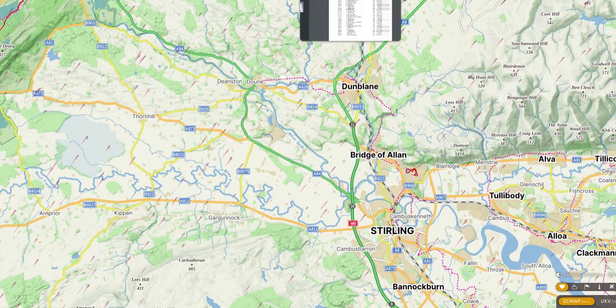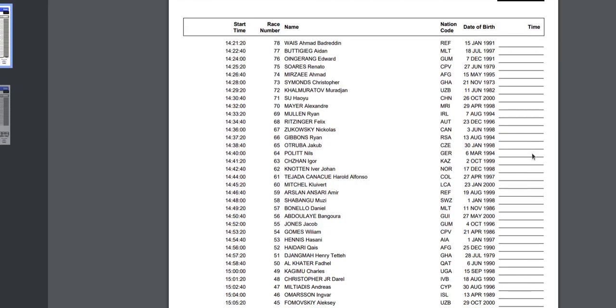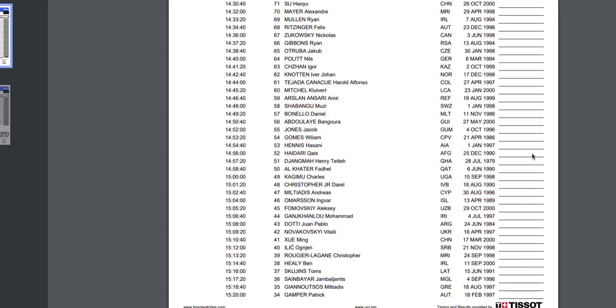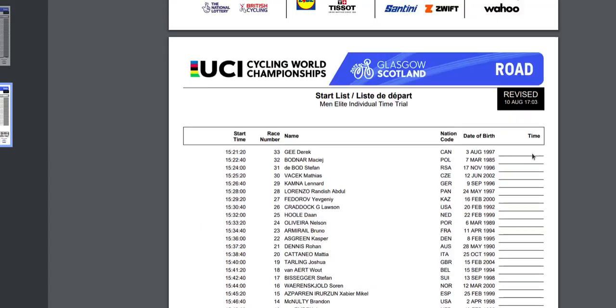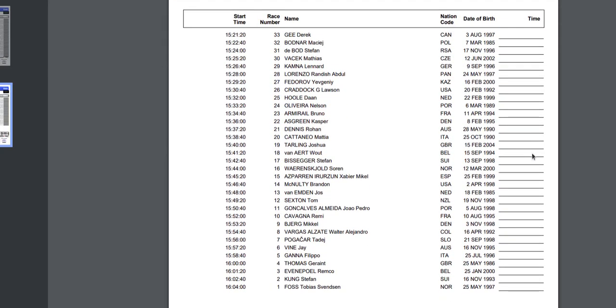So let's look at the start order. We start with lesser known guys, or rather unknown guys from not so cycling nations teams like Uzbekistan, Ghana, Afghanistan, guys from Guam, but we have Zukowsky from Canada and Rutsch from Austria, Ryan Mullen, they will probably set the early time, Nils Politt as well. So we will already see what the time for the top 20 will be. Then we continue with those unknown guys, and once we reach, let's say, Derek Gee, Ben Healy, that's when the real guys start, and that's where the main attention will be.